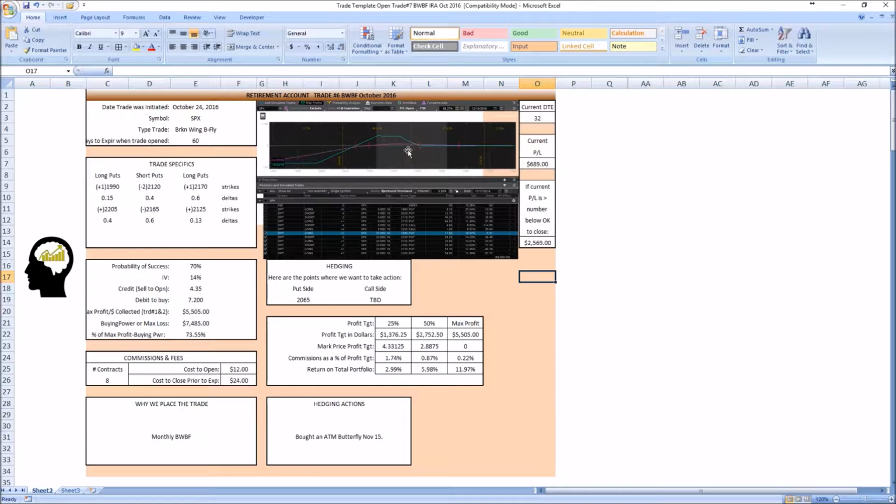So here is my broken wing butterfly. We're up 689. We got 32 days to go in this one. The other broken wing butterfly that I haven't shown you is profitable as well. I'm trying to take it off at the 25% mark, but that move up today took that play right out of play.